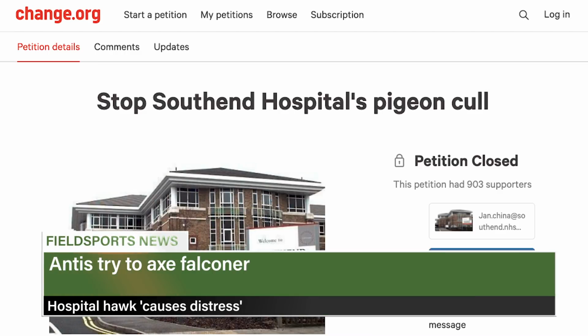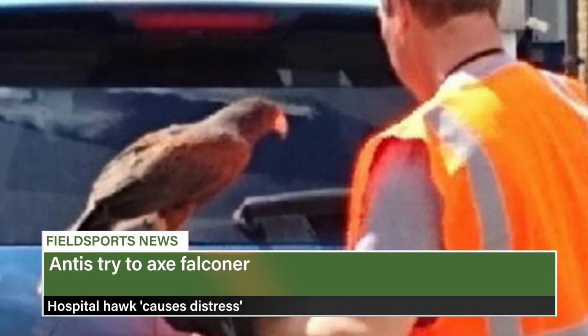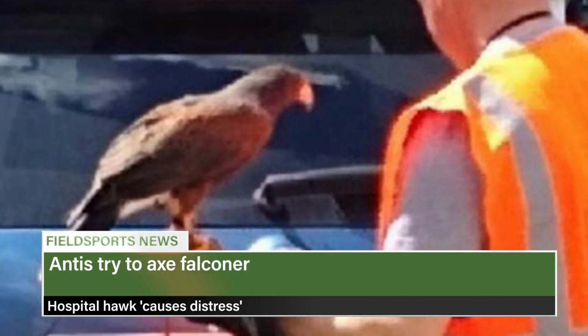A hospital in Essex has come under fire for using a hawk to scare off feral pigeons. After Southend Hospital faced criticism for trapping and killing pigeons, it hired what it calls a well-trained hawk. A group called Southend Animal Rights says members of the public have witnessed pigeons in distress after being chased off by the hawk and falconer.